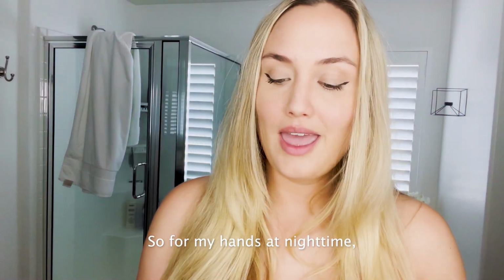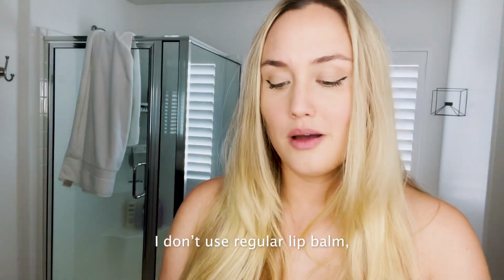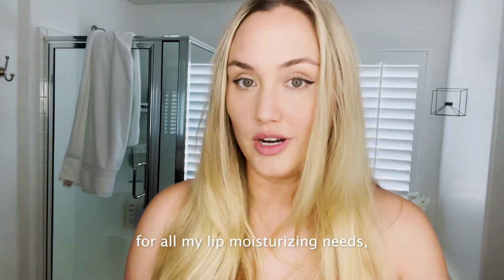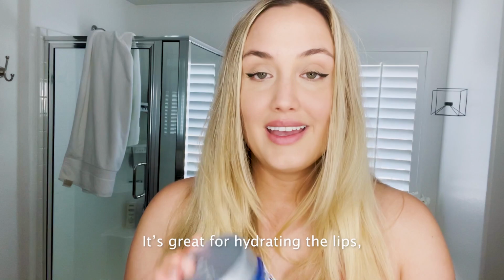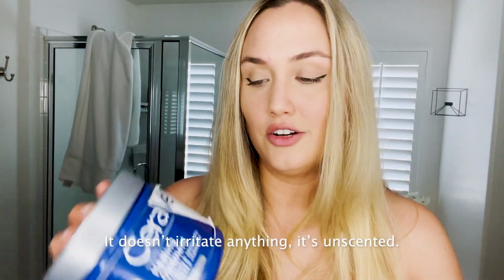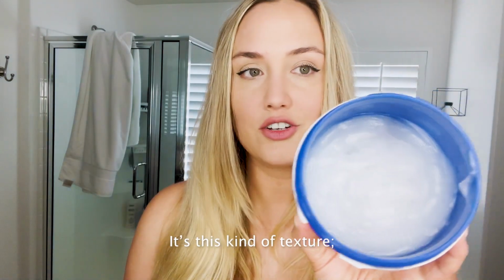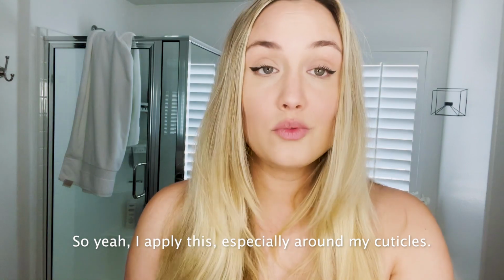So for my hands at nighttime and my lips, I don't use regular lip balm. For all my lip moisturizing needs, I only have one thing, and that is this. As you can see, I use it a lot. This CeraVe Healing Ointment. It's amazingly good. It's great for hydrating the lips, or if I have a scratch or any sort of injury on my body, I usually apply a bit of this and it helps heal it. It doesn't irritate anything, it's unscented. It's basically like a Vaseline. So yeah, I apply this, especially around my cuticles.